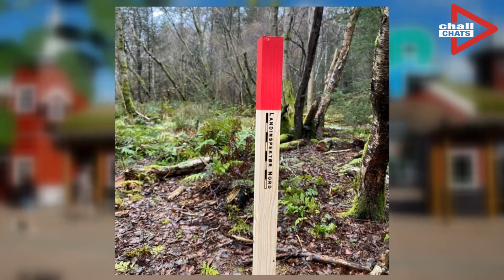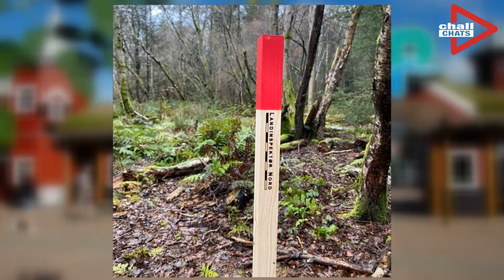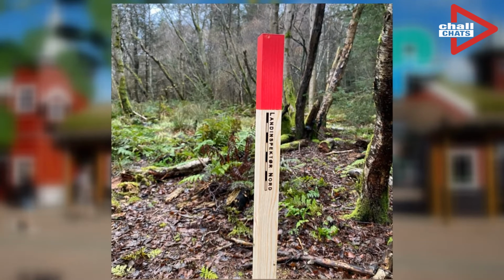So, thanks to Vekoma's Instagram, groundwork has started and is already speeding up rapidly on our new secret big project for next year opening. We are very excited and will announce more details in the near future. Now, you might not be able to see what's on that pole. It says Landinspector Nord, since the text on the pole refers to a Danish company in northern Jutland.